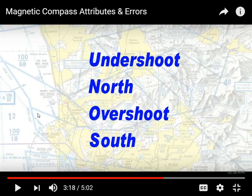And you're going to say, oh, well, if I'm going to turn to a northerly heading, I need to undershoot it. That is, I turn before I get to it. UNOS. And if I'm going to turn close to south, I'm going to overshoot and go past it. And this is a magnetic dip error. There's 2 magnetic dip errors, and making turns towards the north and making turns towards the south is one of them.